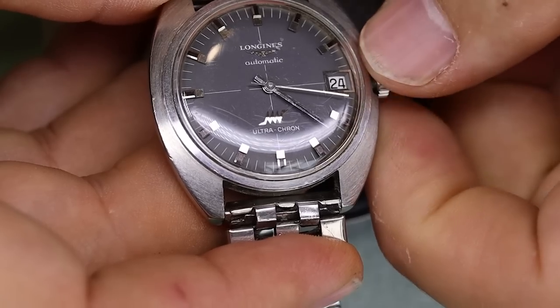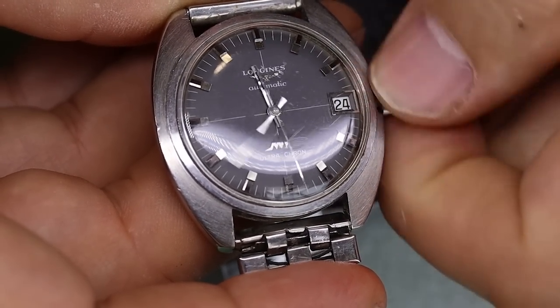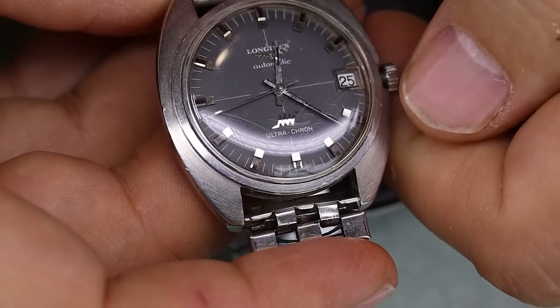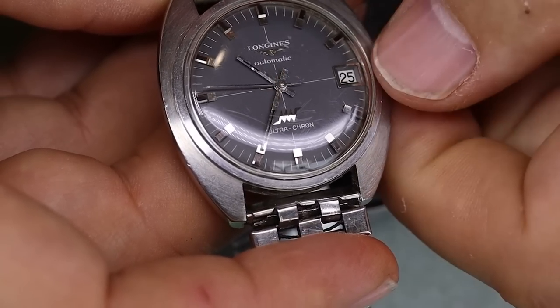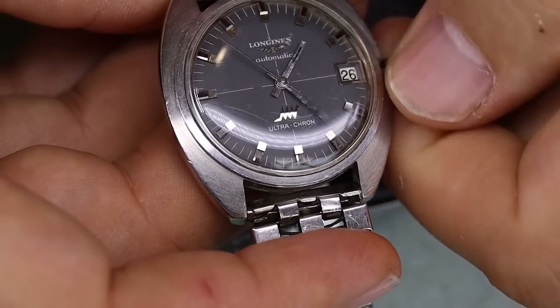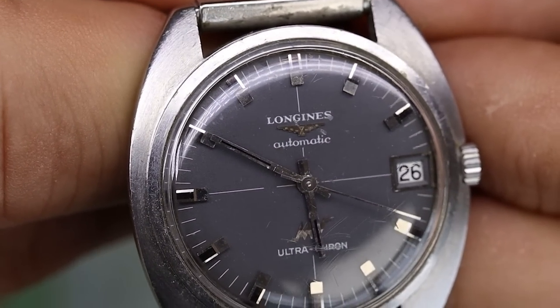Today we have something very special on the bench. It's a Longines Ultra-Chron from 1969 with a 36,000 beat rate. Let's see, the watch is running and the date change works. So that seems to be okay. And the watch is in good visual condition.